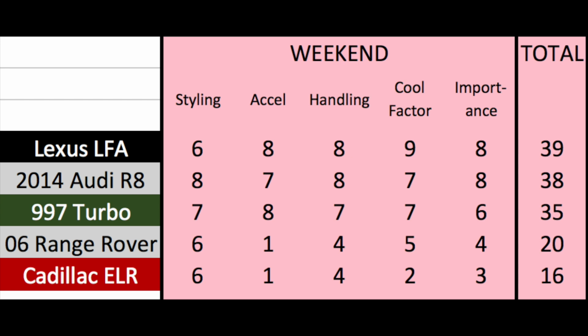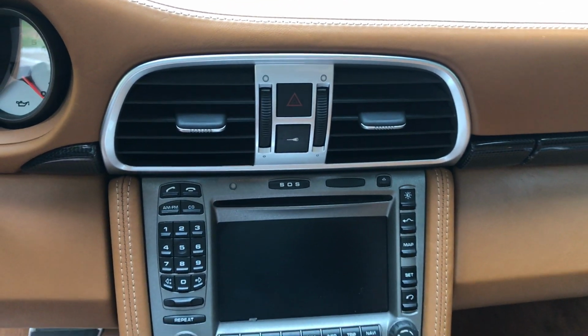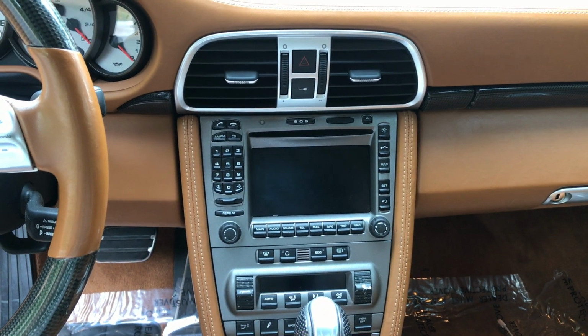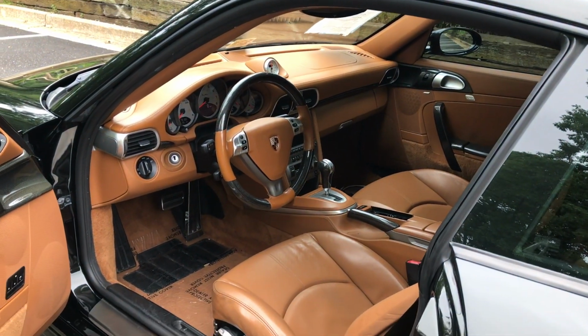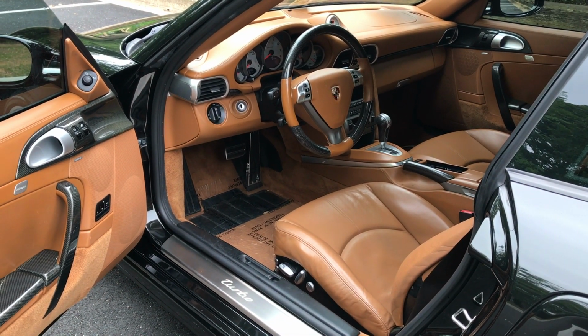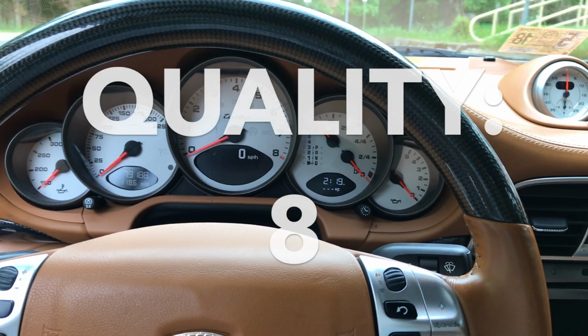Next up, the daily categories, starting with features. The 997 Turbo had a lot of equipment for its time, but it lags behind with today's most modern gadgets, as you can expect from a 10-year-old car, so it earns a 5 out of 10. As for luxury, which measures comfort and smoothness, it boasts a nice ride for a sports car, but not quite on the level of true luxury cars, so it gets a 6 out of 10. Quality measures reliability and materials. Reliability is reportedly excellent, and while materials appear nice, some are certainly geared more to function than attractive appearance. Still, it earns a strong 8 out of 10.